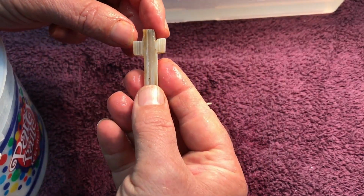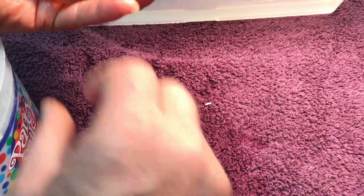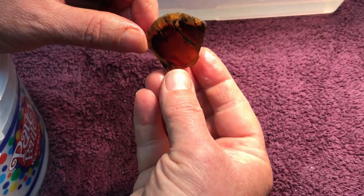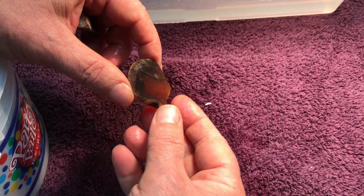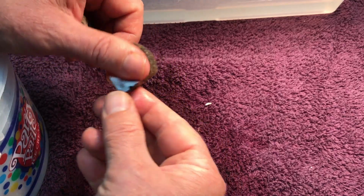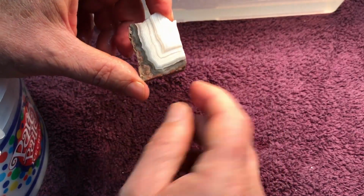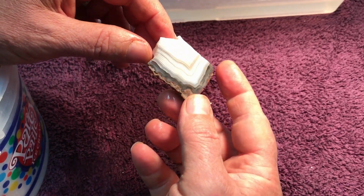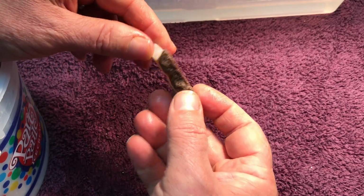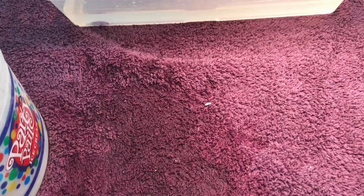A cross of water level agate. Probably Brazilian. Nice red Montana. I've heard it called Montana red. Well, I've drawn a heart here, so odds are I'm going to make a heart out of this one. I would say this is Laguna agate.